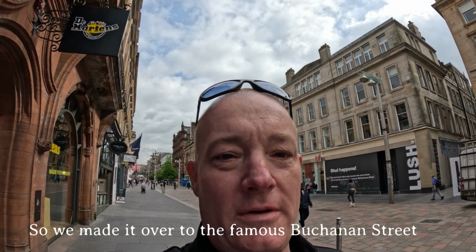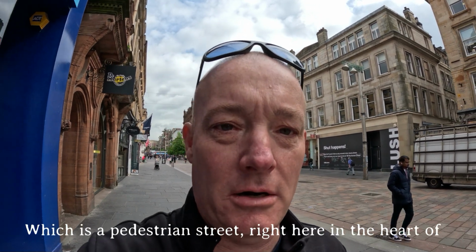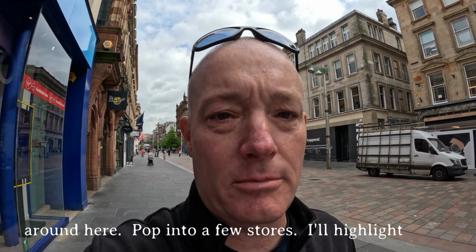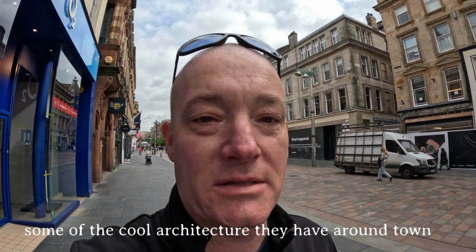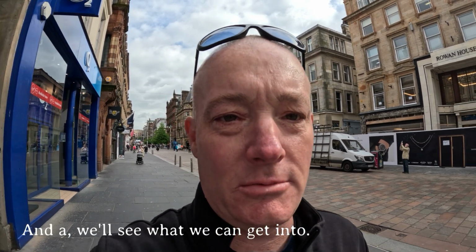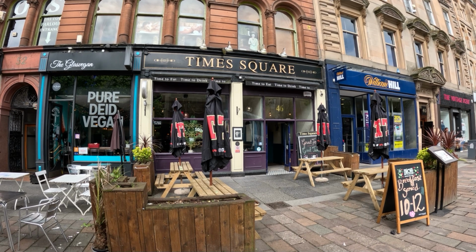So we made it over to the famous Buchanan Street, which is a pedestrian street right here in the heart of Glasgow, lined with shops. So we're gonna kick around here, pop into a few stores. I'll highlight some of the cool architecture they have around town, and we'll see what we can get into. So we're just making our way down Buchanan Street, stopped for a little coffee here at the original Times Square. Great little place to stop and have a little snack and a coffee.